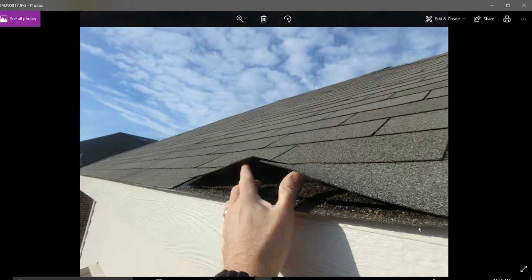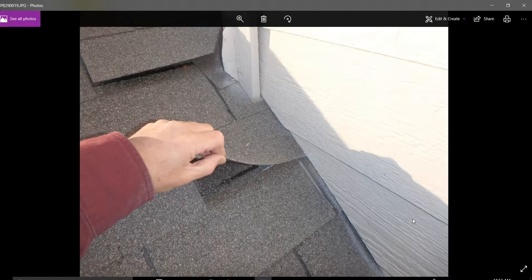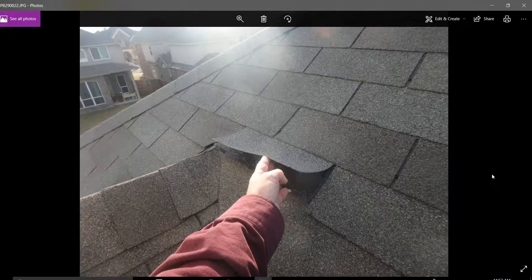But this is a bunch of different locations. This is around the chimney. So this is not the starter shingles, but again, the adhesive is present, but the shingle's not sticking. Same thing here. The adhesive is present, the shingles aren't sticking. Again, this is a little bit of hail damage. The black stuff you see here, very minor.